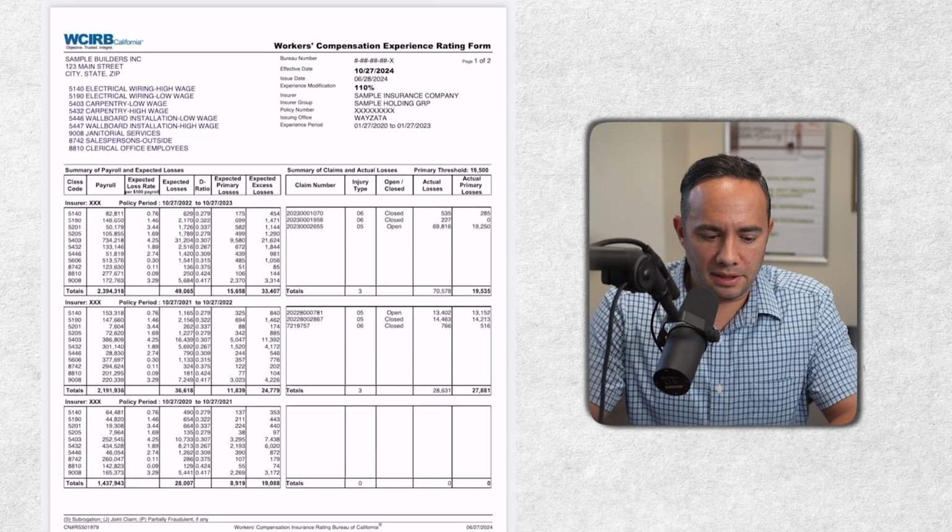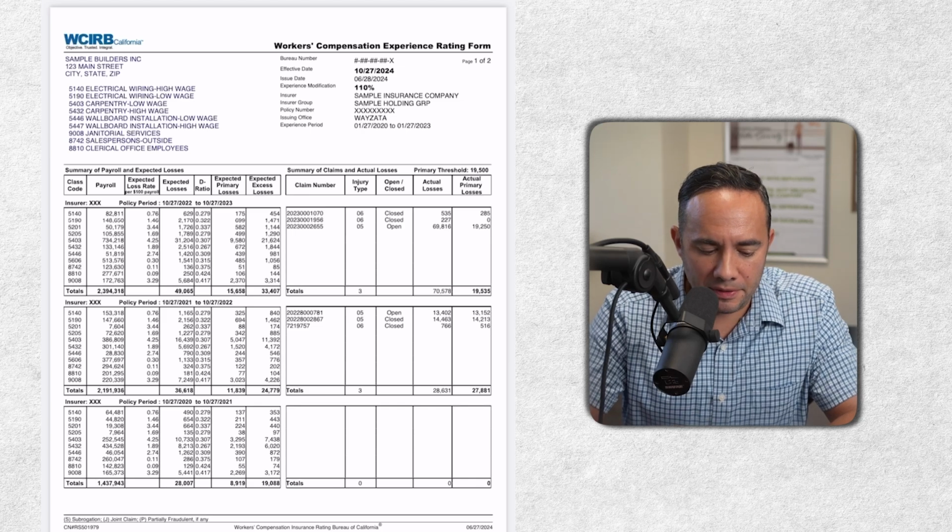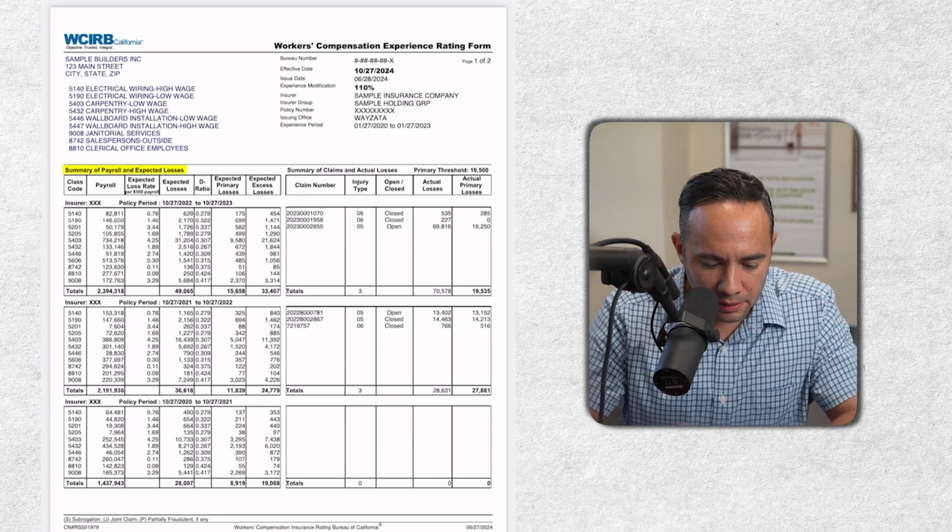Now let's go down to the section that shows all the data. The first thing I want you to notice in the top of the table, where it says summary of payroll and expected losses, then summary of claims and actual losses, to the right, there's a primary threshold.